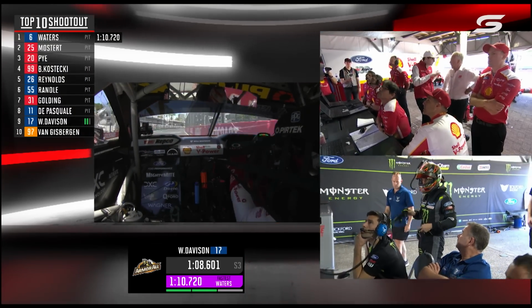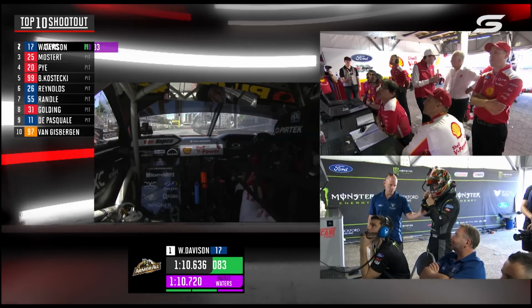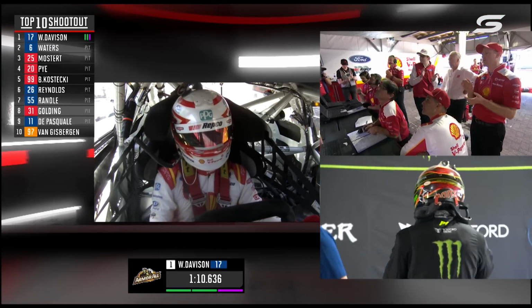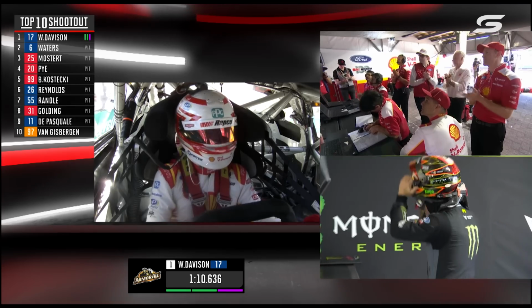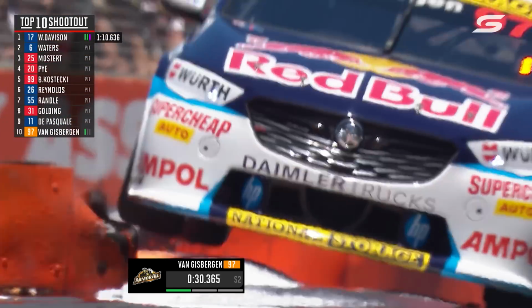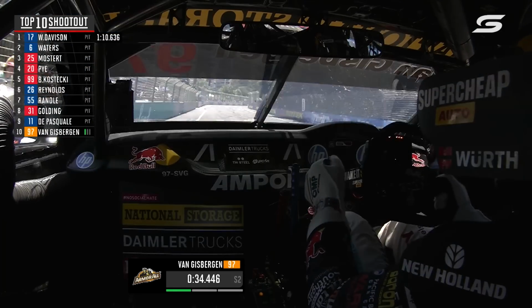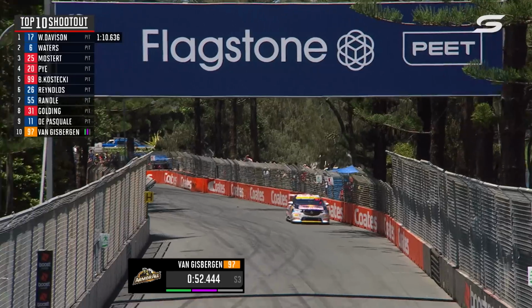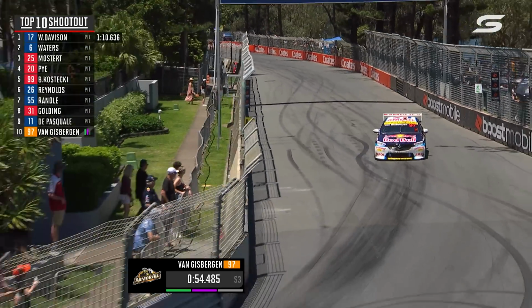Cam Waters comes back to his garage to report on his lap. He's the man they're chasing, and Davison's climbed over him in the final sector. It did get better as they ran. And so that was a 1 minute 10.6. Slightly down at the first sector, but it's made up some ground on the way into the beach chicane. This looks like a very, very nice flow that he's had through there. 10.63 is the number.